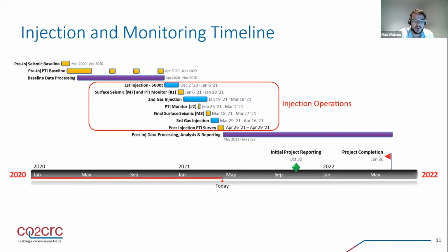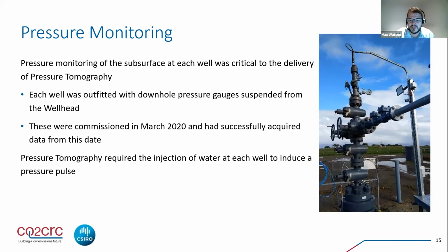Now, pressure monitoring was one of the key technologies that we really wanted to trial in this operation. So there were two technologies that we're looking at in particular that I'll quickly cover today. So that's pressure tomography and pressure inversion. We did look at earth tides as well. So each monitoring well was equipped with the necessary downhole pressure gauges, and we're also set up to be able to inject water to create pressure pulses from those monitoring wells to try to create an image of where that CO2 is progressing through your reservoir.